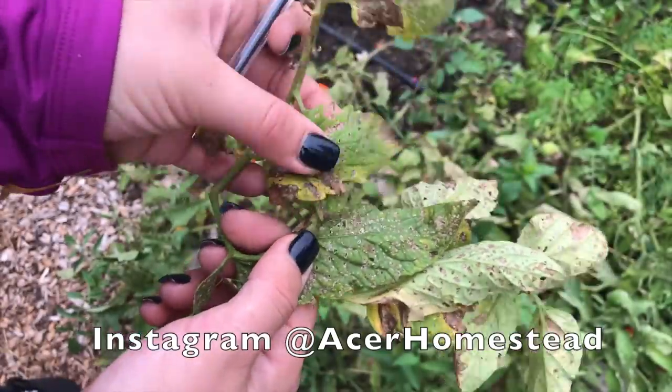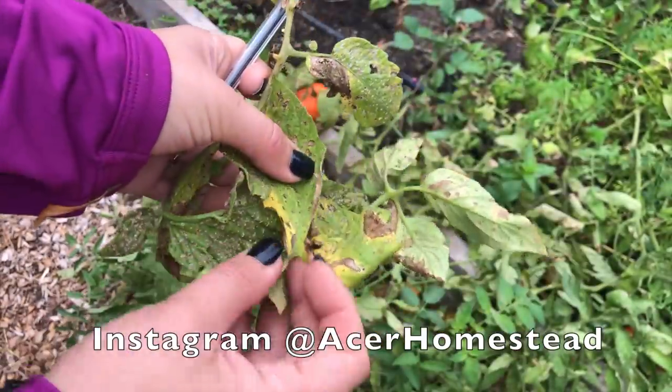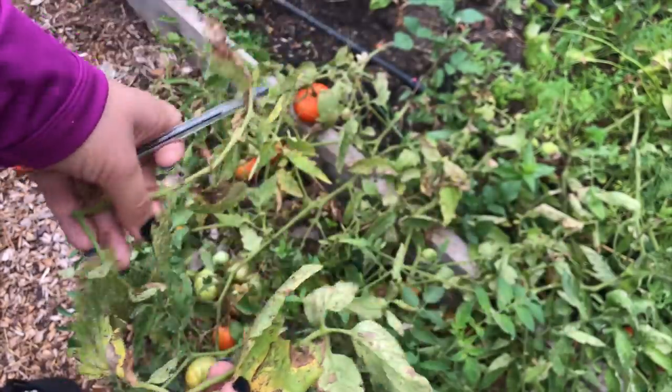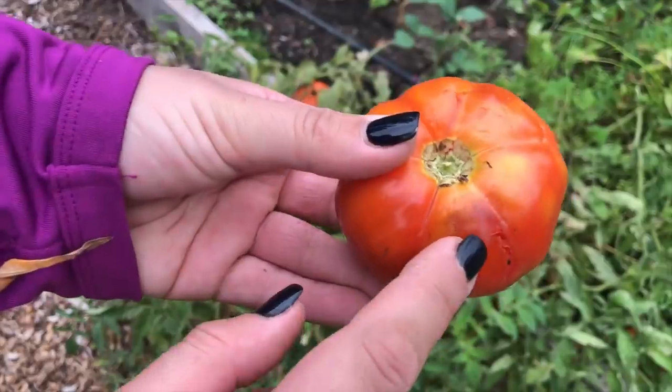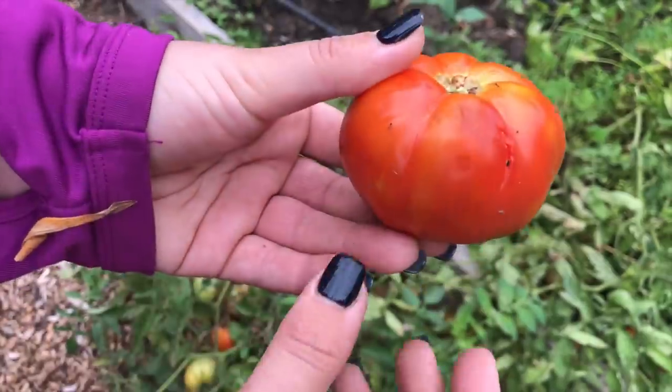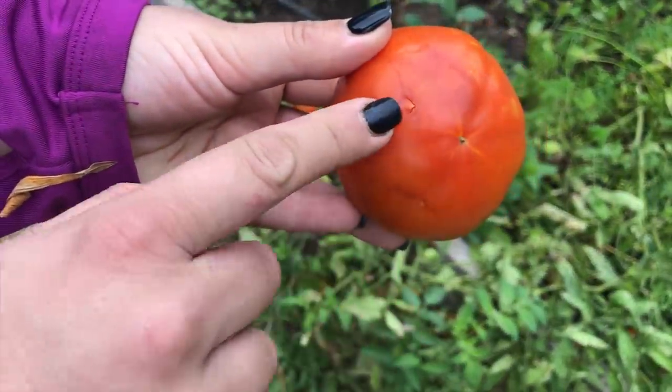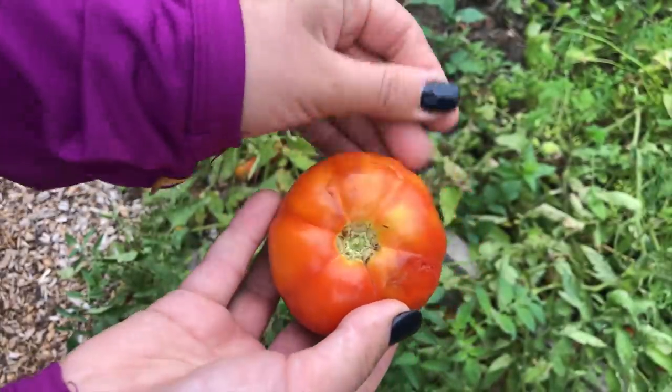You see how there's spots on them? This is signs of disease damage, and this is because they're on the ground. My tomato plants that aren't just laying on the ground don't have that issue. So something tried to take a bite out of this tomato, and that is why that is no longer on the plant.